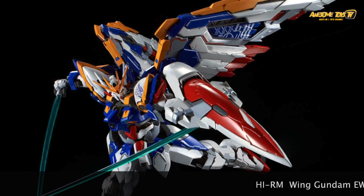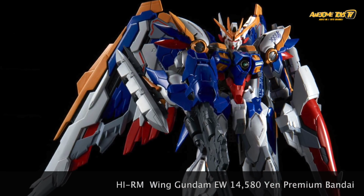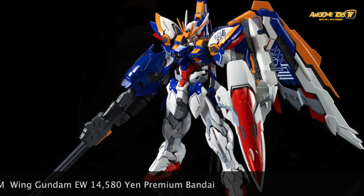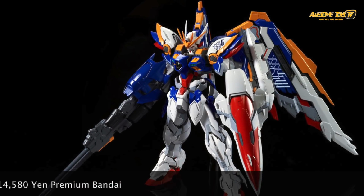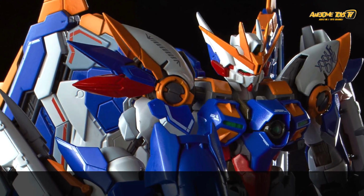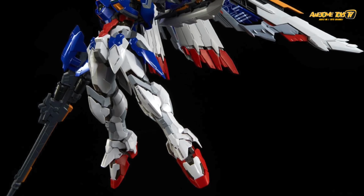Finally, we have the high resolution model Wing Gundam Endless Waltz version at 40,580 yen. I think it's quite the same price as all the previous releases. And I do have to say that compared to the red frame Astray, which they modified quite heavily, you know, it looks a lot more muscular. I'm glad at least Bandai has retained the original design and not mucked about with it. I do have to say that the Wing Gundam Endless Waltz version definitely looks great.